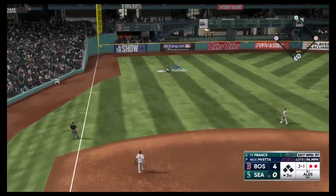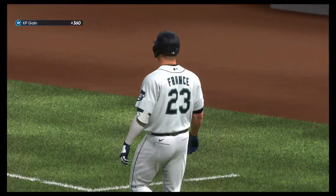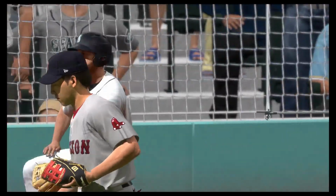That one ripped. Pulls it down, and he makes the catch. And that's the inning. 3 up, 3 down for him there.